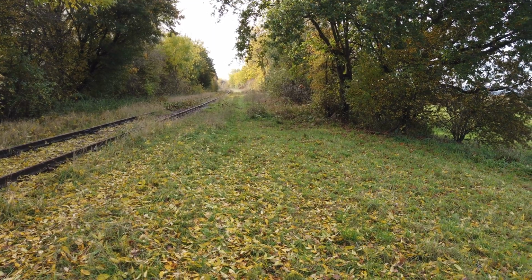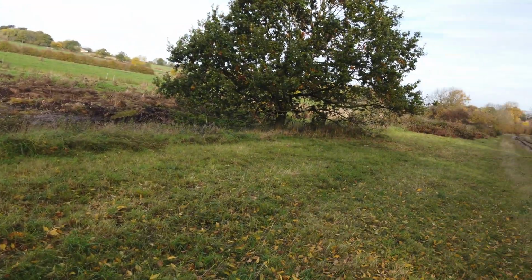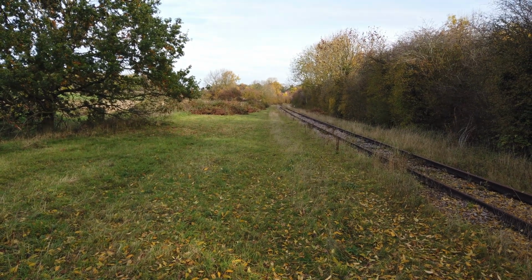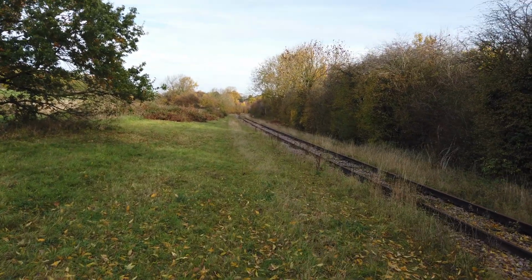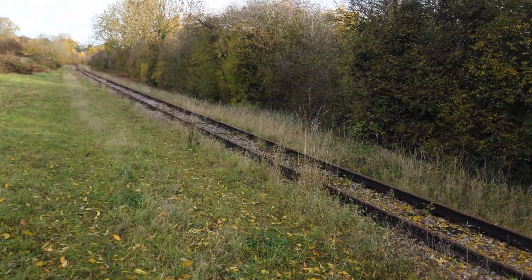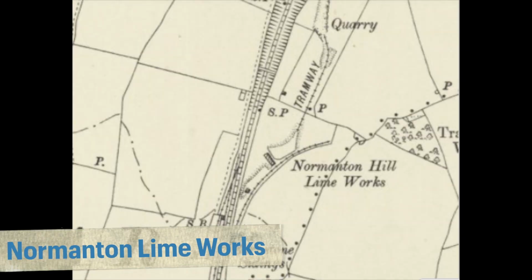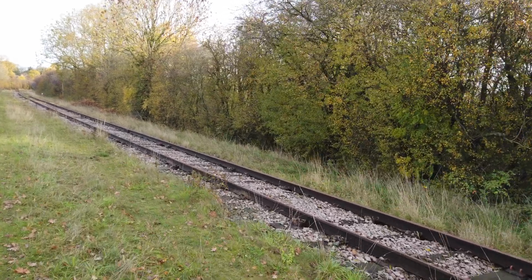So we're getting towards the start of Barnston Signal Box. As you can see, it opens out a little bit here. There were some sidings here. I put a picture of the old map on, just to show you what the layout of this little piece of the line was like back in the day. Also here, somewhere, there was a spur going to the right for sidings to Normanton Lane Works, which is over there on the side of those trees. So I'll have a peek through in a minute, see if there's any remains of that. But looking on the maps, it did look like it's all just been filled in, dug out.